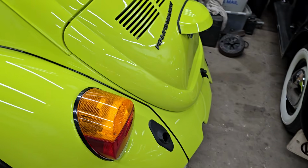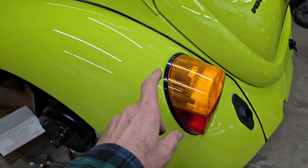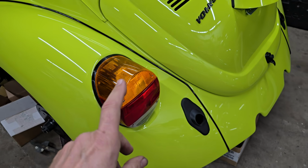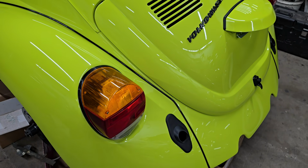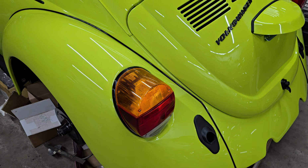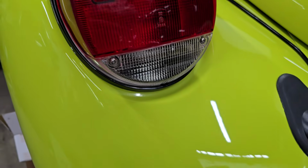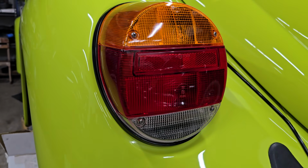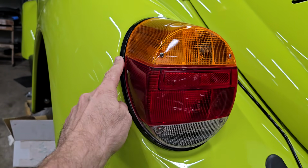The other thing that happened, which is going to make a lot of you guys happy, is this. And this car is going to be super nice, guys. And so the reproduction lenses that come from Wolfsburg West, they're like pretty nice, but they're not great. They're not as nice as the real deal here. And so for this car, we went ahead and bought real NOS ones, again from VW of Mexico. And they have a black trim on them.